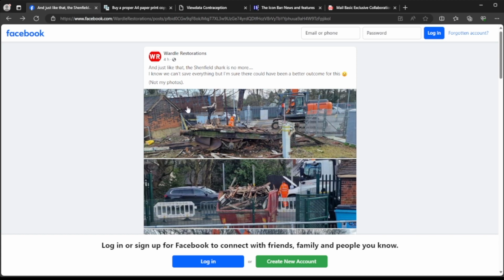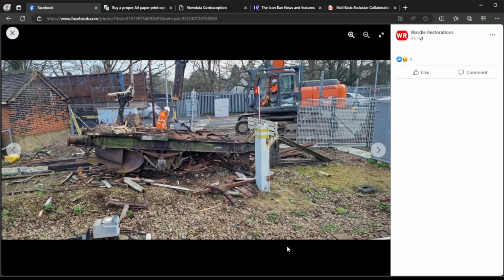Well, apparently it didn't get cut up last week. It got moved, but not so lucky this week, unfortunately. This post over on Facebook shows you what has happened. I think this has happened today. Again, not my photos, but there it is. It was winched along the siding it was in to what's called a head shunt, which is a bit of track that connects off the opposite way to how it's switched to the main line, basically allowing things to be rolled, or if things move accidentally, they don't run onto the main line and cause an accident. They go into the head shunt, which is what this is.